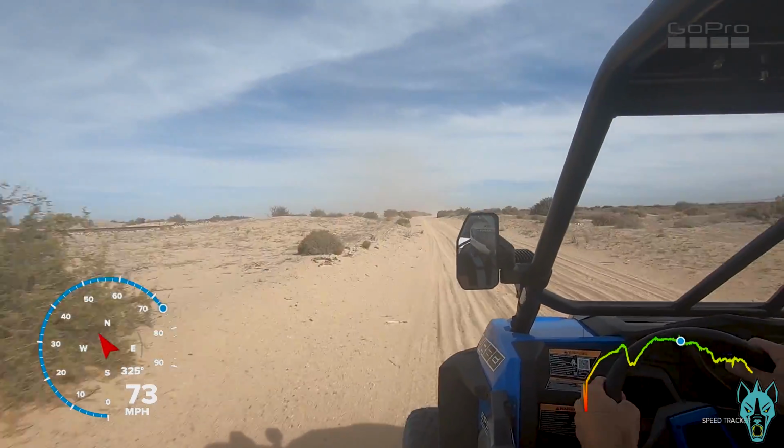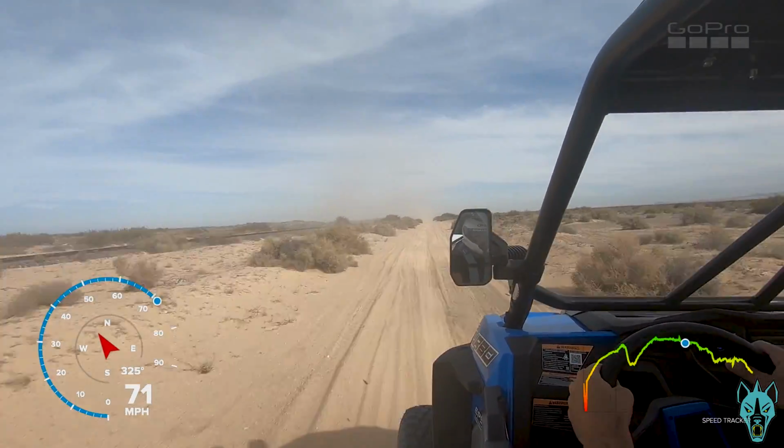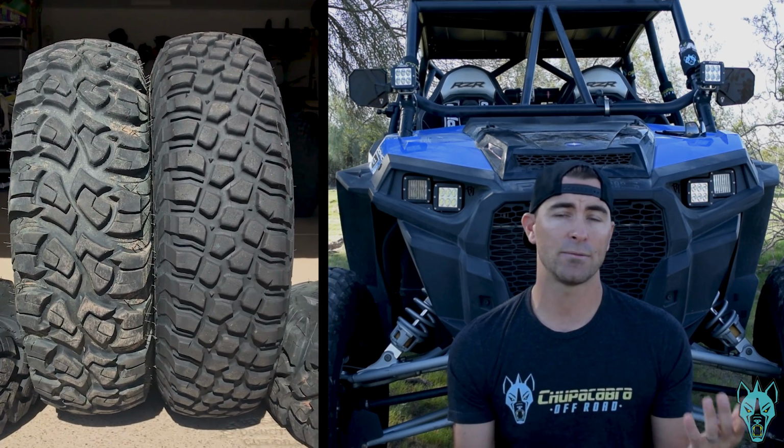Noticeably right away I could feel the height, feeling a little bit taller when you compare them side by side with the ITP Ultra Spec. We get to the beach on this ride in Mexico, I like to screw off and try to do a couple donuts, and one thing I noticed right away is that the tires really gripped and I felt really squirrely just trying to do some donuts.